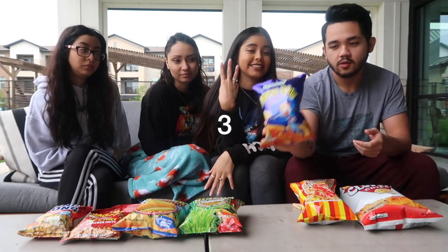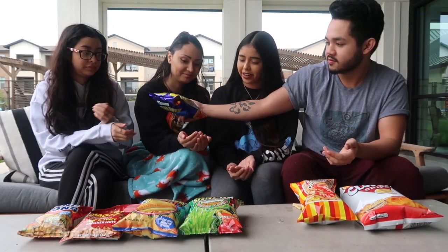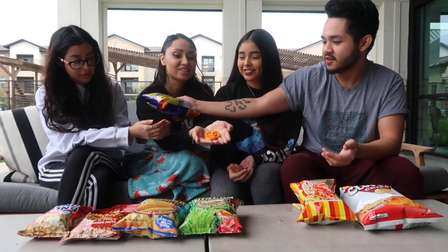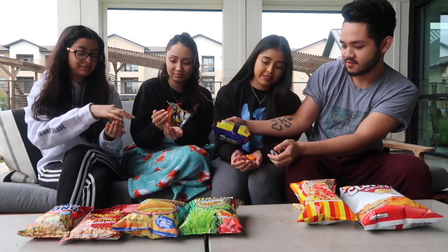So now we're on to snack number 3. My favorites, personally, cheese rings. Yum. My people, yum. It's very artificial cheese flavored. Ooh, that is very like the cheese is very pigmented orange. Can you actually just give us some as well? Looks like Donald Trump.